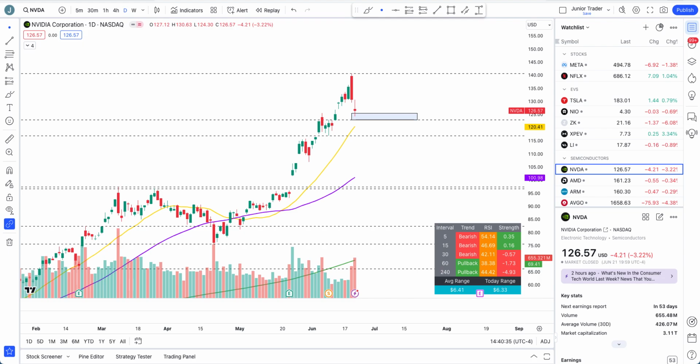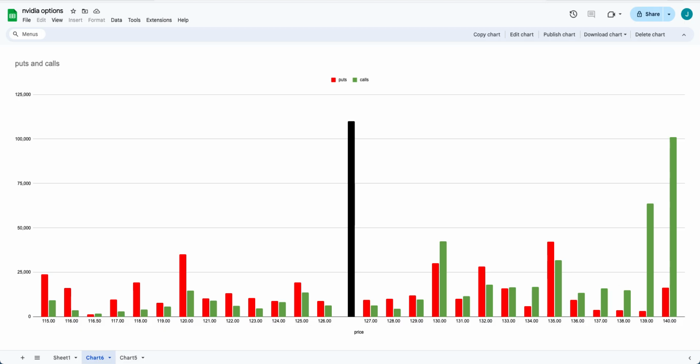This is Junior Trader, and in this video we are taking a look at Nvidia stock options analysis, guys. So I'll take you over the data, how things are looking. You will be surprised with the calls, especially unbelievable calls you are seeing. You can already see on the chart right here. So I'll talk about all of that.